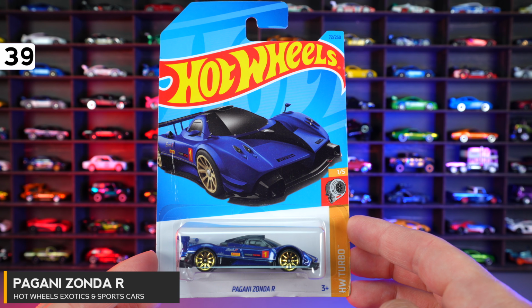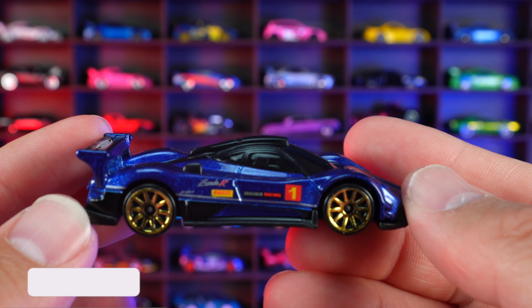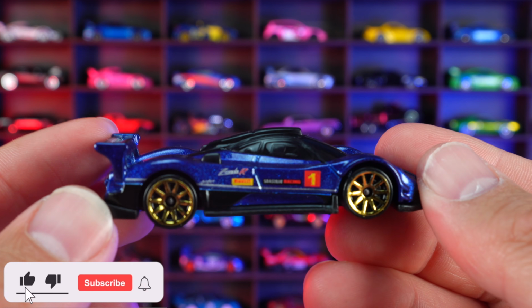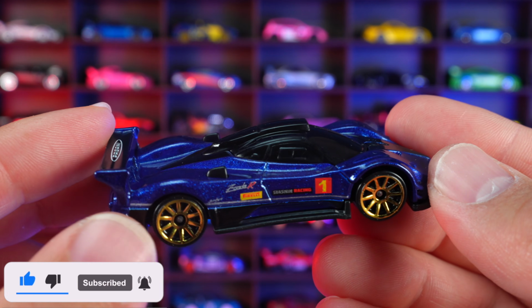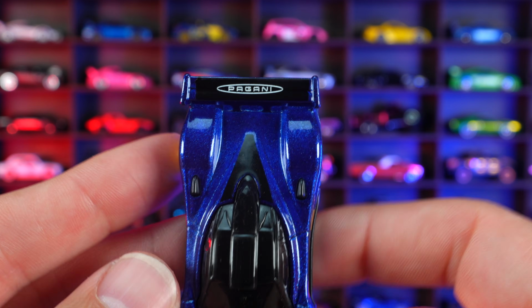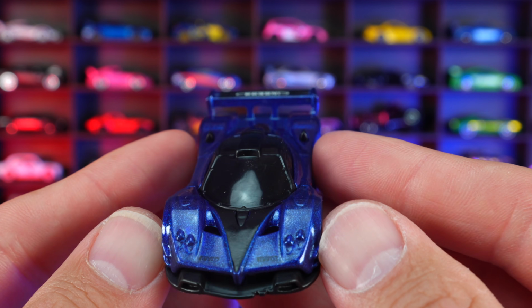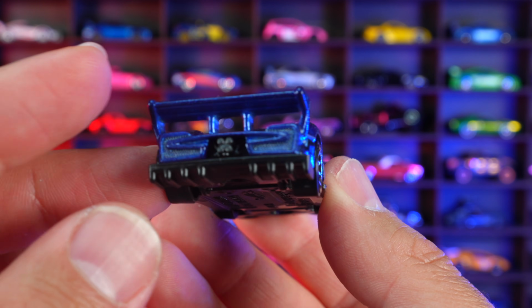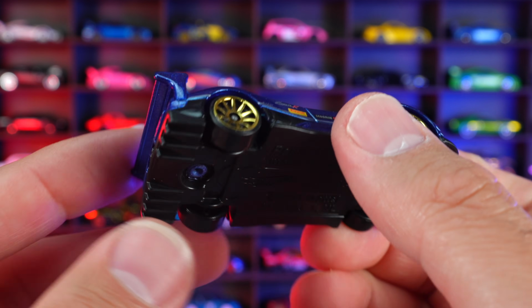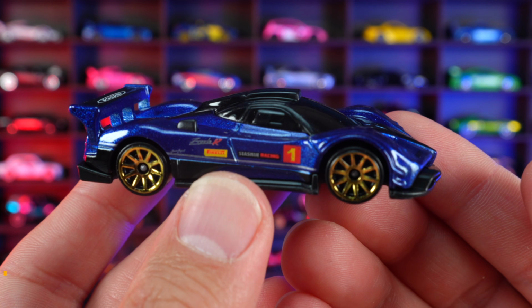Pagani Zonda R from HW Turbo. And what a fantastic looking color on this one. We've got the blue with the gold wheels on there. And then we got that Pagani logo on the back, all dark on the top right there. You can see all the different angles of this car. I think it's one of the coolest, most exotic designed cars of all time. Look at that rear diffuser. Obviously in real life, also one of the best sounding cars of all time.